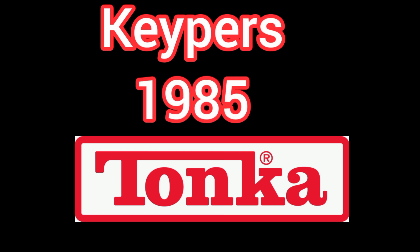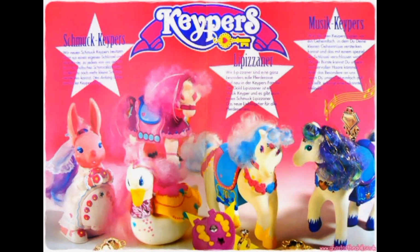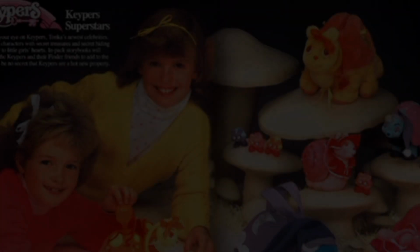In 1985, Tonka launched a line called Keepers. Keepers were quite different. They came out in the form of a rabbit, snail, all kinds of animals really, and they each had what you call a finder figurine that was with it.